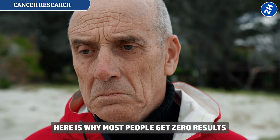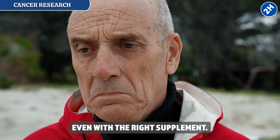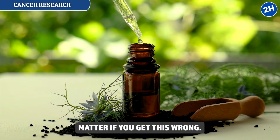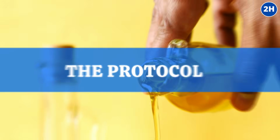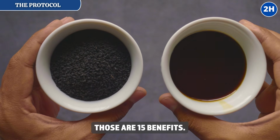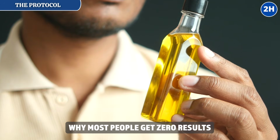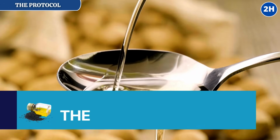Here is why most people get zero results, even with the right supplement. The bottle almost doesn't matter if you get this wrong. The protocol. Those are 15 benefits, all peer-reviewed, all real. Now here is why most people get zero results from this supplement, the quality problem.